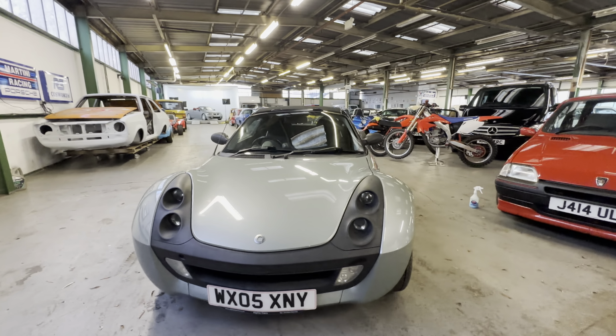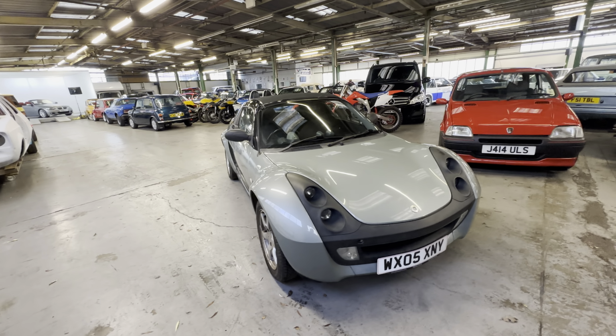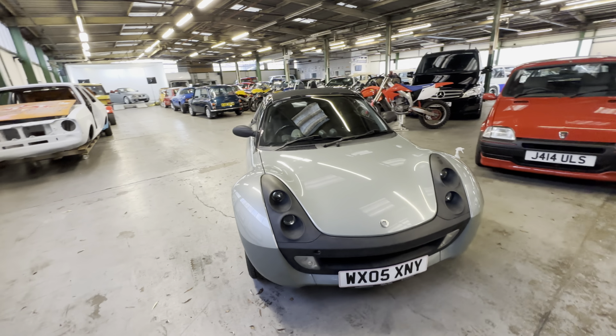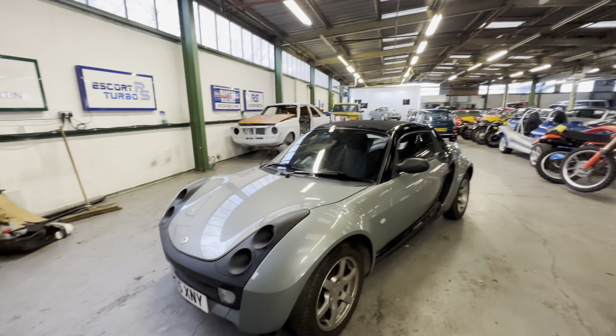2005 05 Smart Roadster. It's the 698cc petrol engine, automatic, sort of semi-automatic gearbox there. Auto, and you can select the gears. With a lovely little folding Webasto roof there in green.